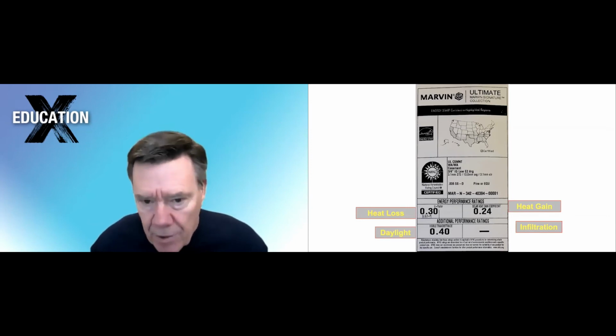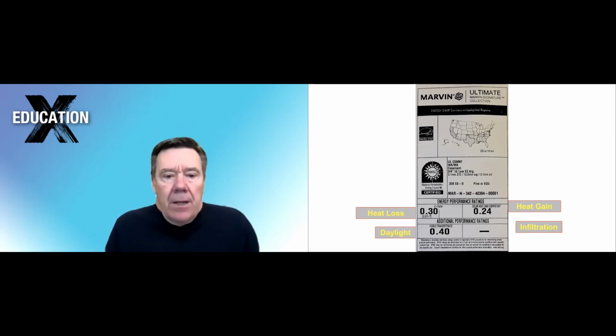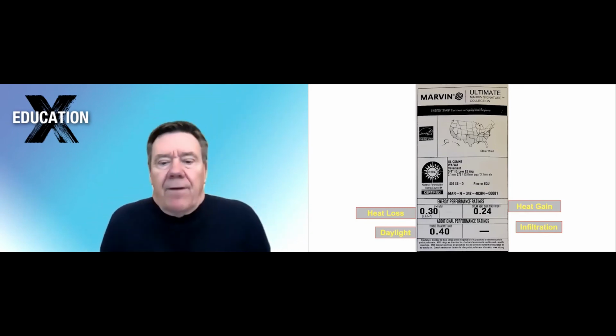And then the number that's not shown on here is the air infiltration number. We never want to see a window have more than 0.25 CFM per square foot of air leakage.